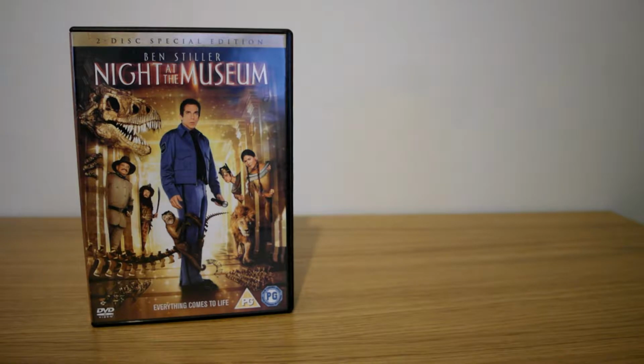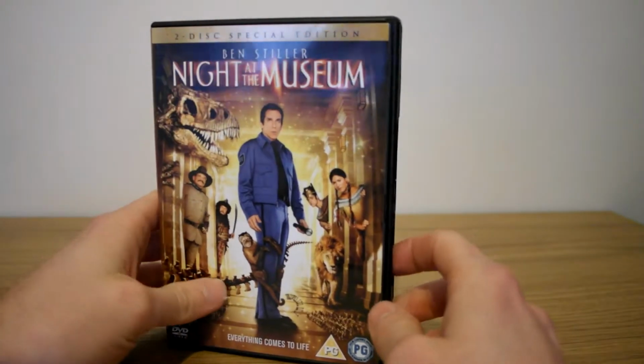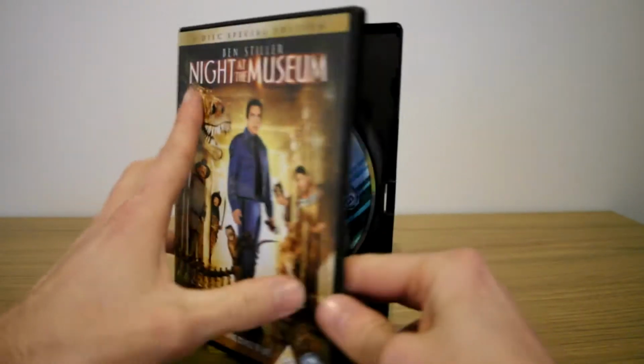The first one, Night at the Museum, is a 2006 American fantasy comedy. Very good, actually. Directed by Shawn Levy and written by Robert Ben Garant. Based on the 1993 children's book of the same name, the film stars Ben Stiller as Larry Daly, a divorced father who applies for a job as a night watchman at New York City's Natural History Museum. That's what we call Night at the Museum.